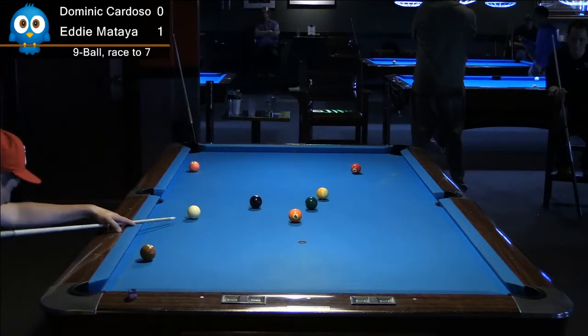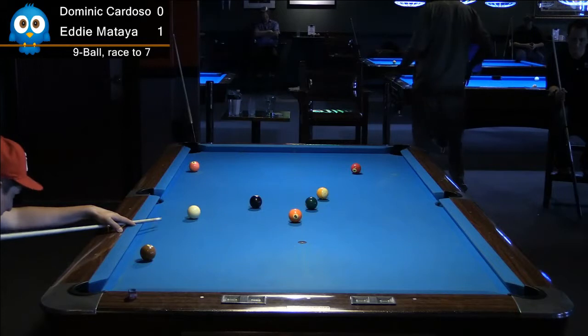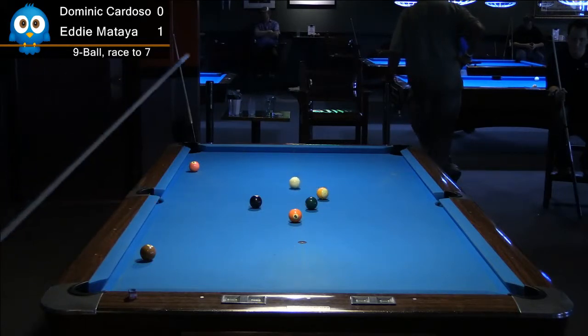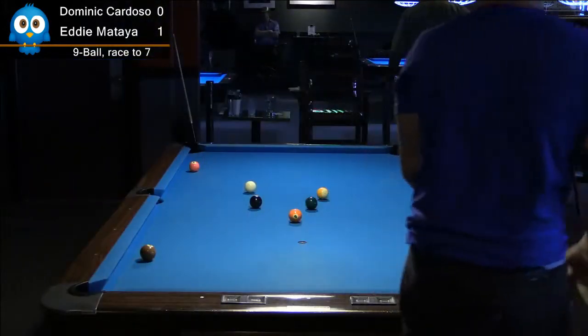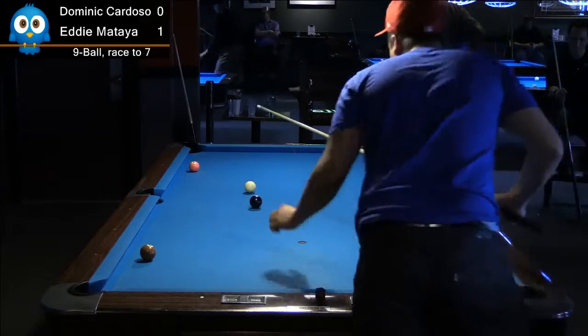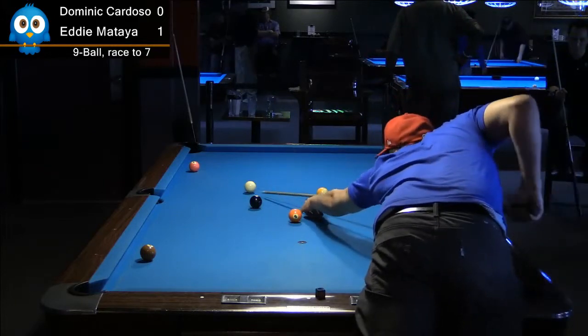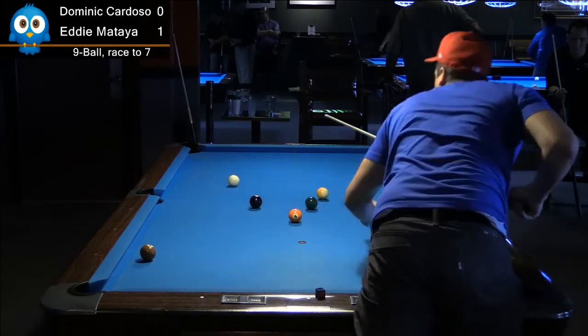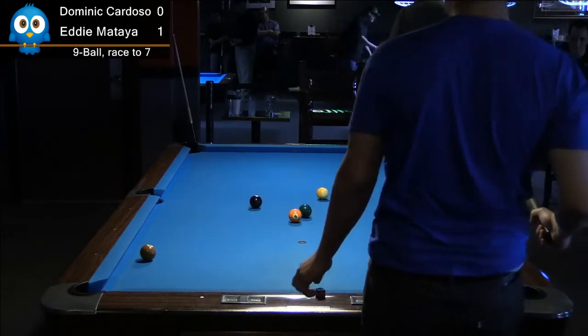So he's going to have to draw. I like to follow this ball, but he's very powerful. Yeah, he stroked that nicely. Yeah, he's got a big stroke. All right, now he's got to navigate around all these balls to get around for the five. He's going to follow this three ball. He's going to try to draw between here somehow. He's right through there.